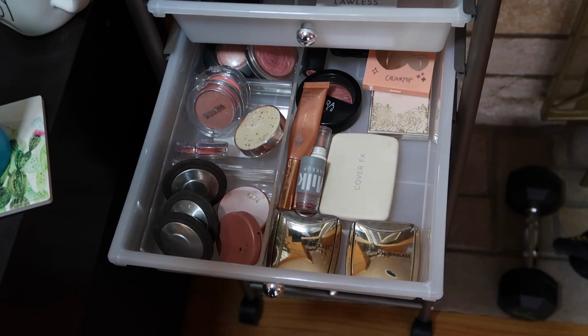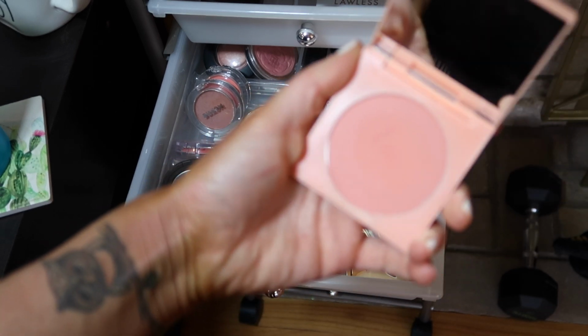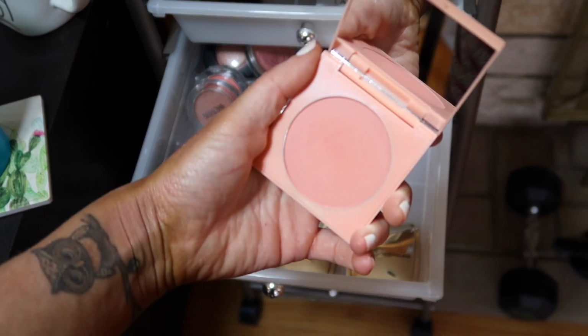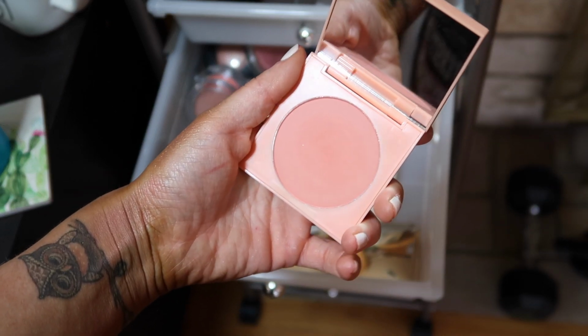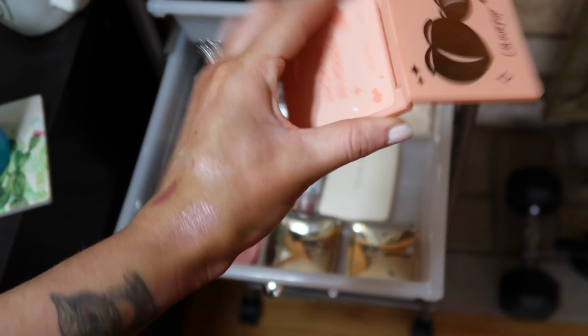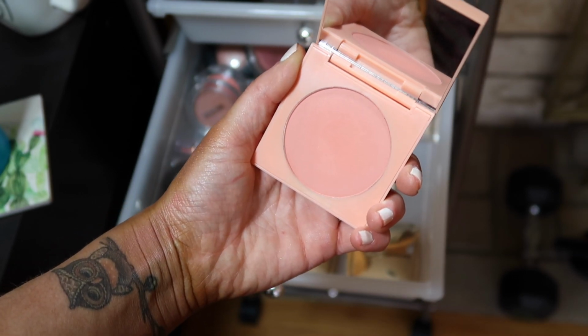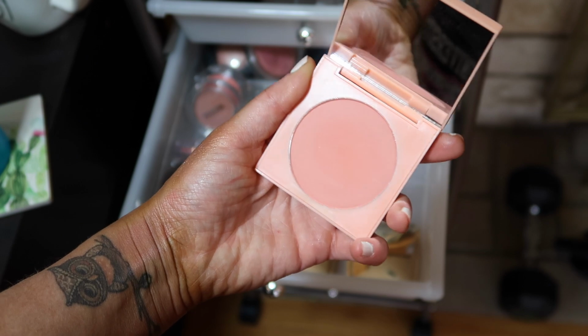I think I actually, for some reason, really want to reach for this one from ColourPop, even though this is more of a summertime shade. I picked this up with the Peach collection, I think either in August or September. This is the Fresh and Peachy blush. It's just a really nice light peach blush, and I really enjoy it.